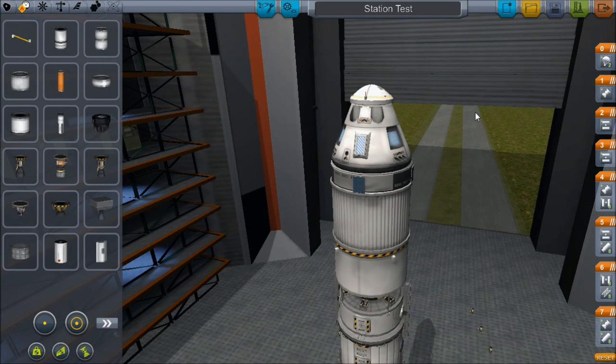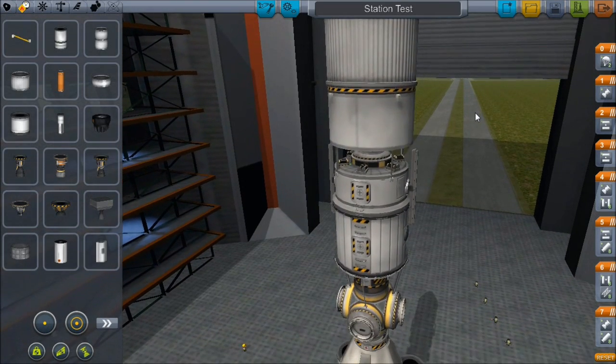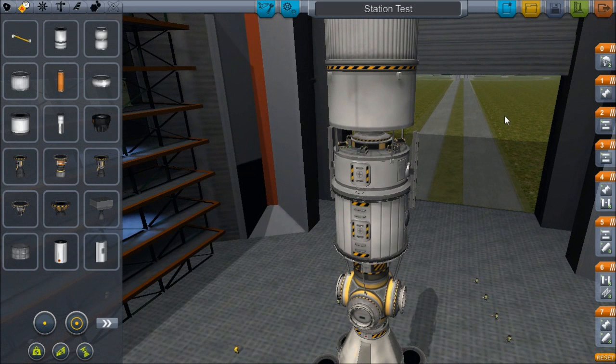Now, I want to do this because I have never done docking in this game, and so I have no idea how it works or anything like that. So, this is probably going to be very, very tragic for whatever Kerbonauts I throw into this monstrosity.